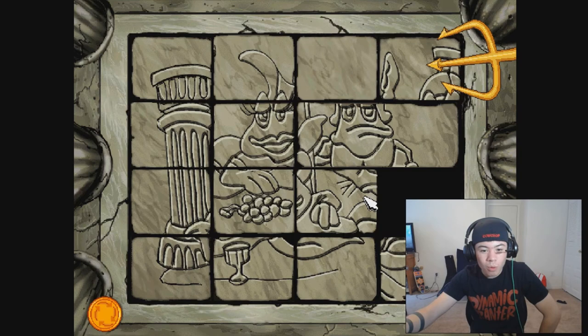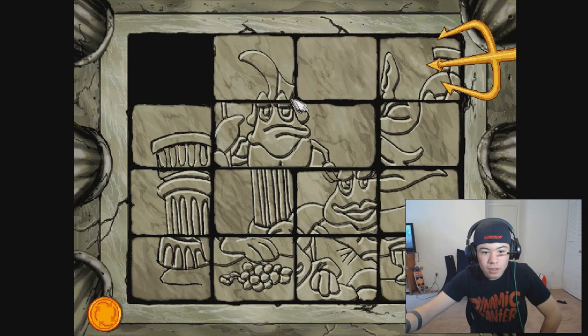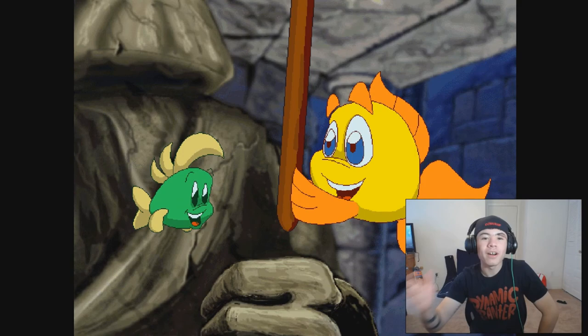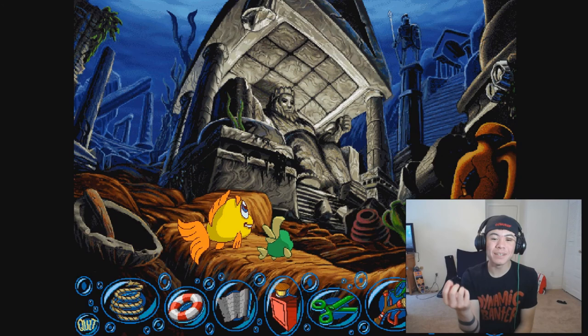And let's fast forward. Oh my god. You don't even need to solve the slide puzzle. You just need to make it so the trident doesn't have a piece over it.